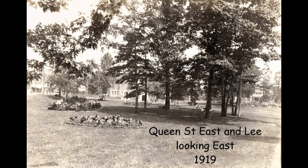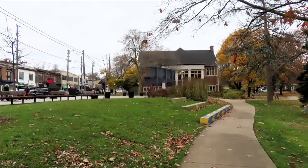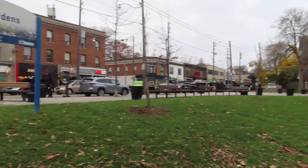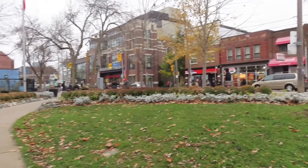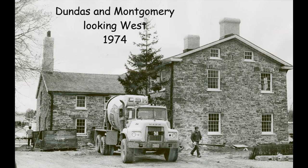Gardens is a beautiful place to go for a walk and relax. Canadian Building Materials is a company that is still going strong.